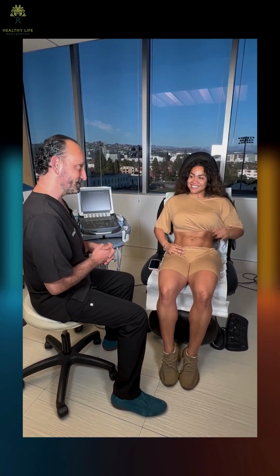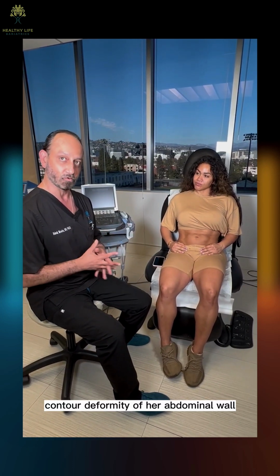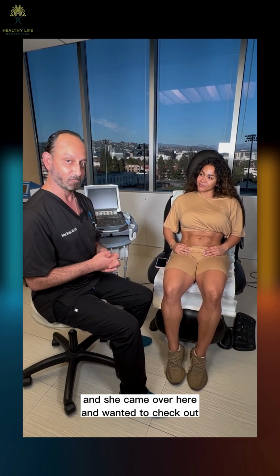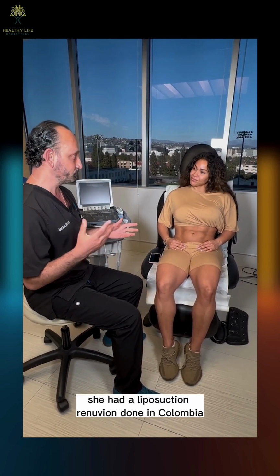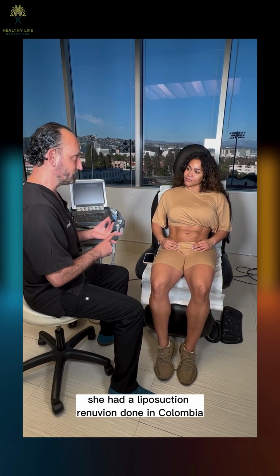She's here. She was concerned about some contour deformity of her abdominal wall, and she was told that it may be a hernia. And she came over here and wanted to be examined and see if this may be a hernia. She had a liposuction Renuvion done in Colombia.